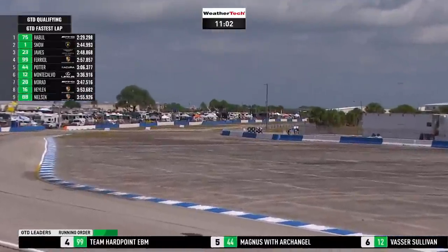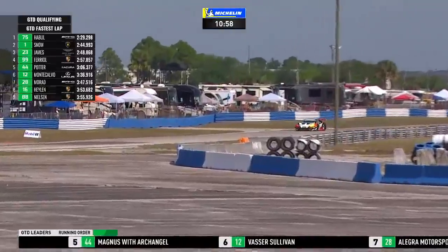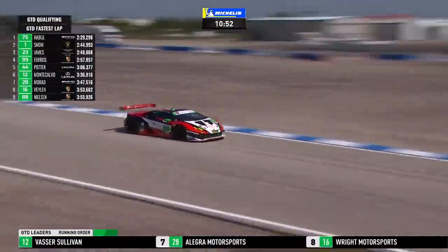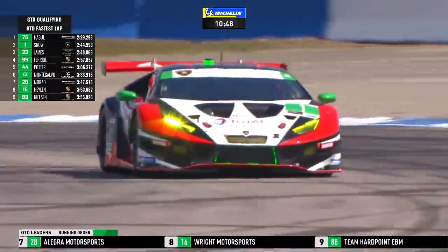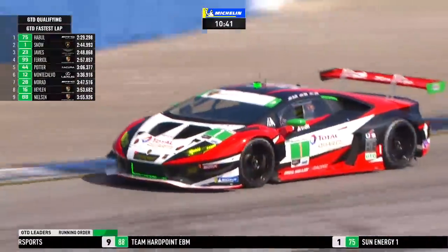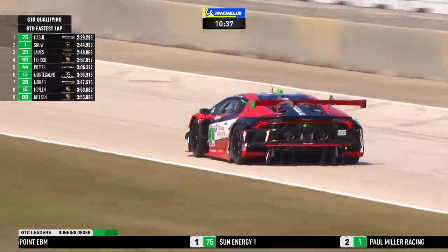Those streams are available for this session. A bit of overcast on the far side of the circuit, keeping the temperatures down just a little bit. 22 Celsius in the air and 21 on the race circuit, so considerably cooler than what we've seen in the last few days.